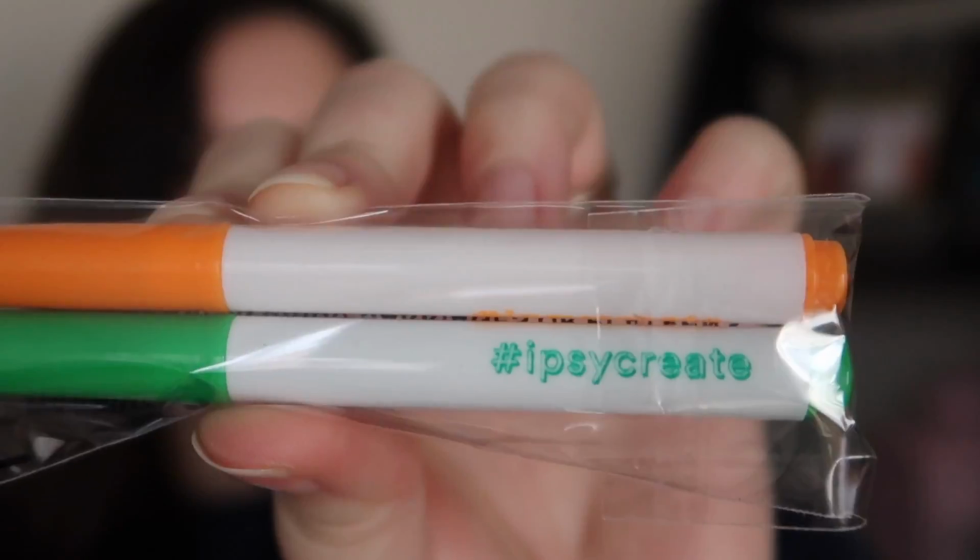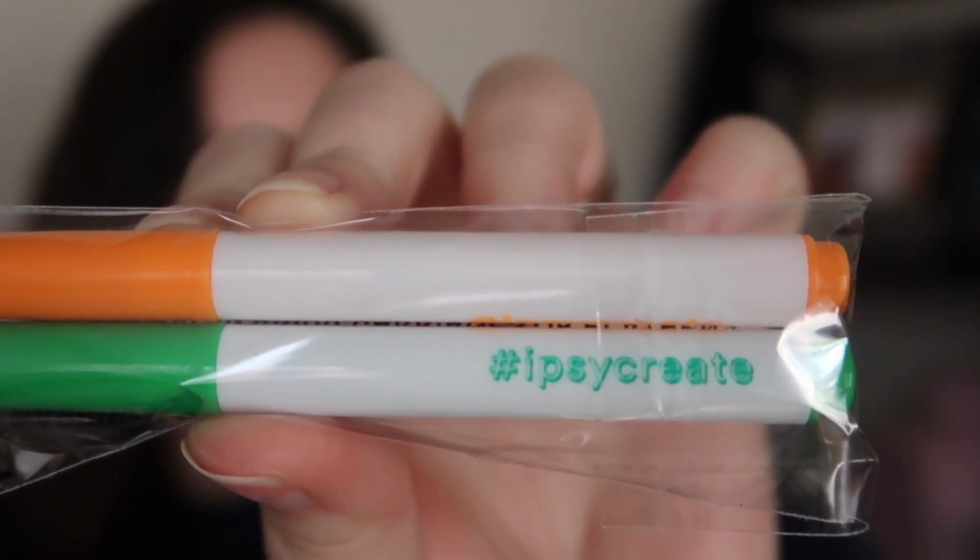The first one has me confused. I have no idea what it is. They say hashtag Ipsy Create on them. But you know what? I don't think this is a makeup product. Guys, something you should know about me is even though I'm very much a brunette, I definitely have blonde moments. These are markers in order to color in the bag with. Duh. That's such a cool idea that they put markers in there for you.